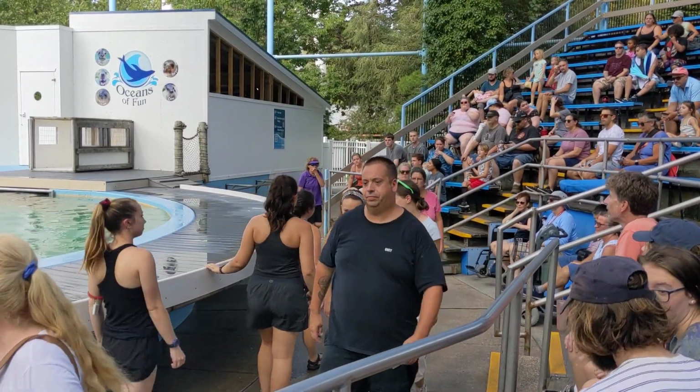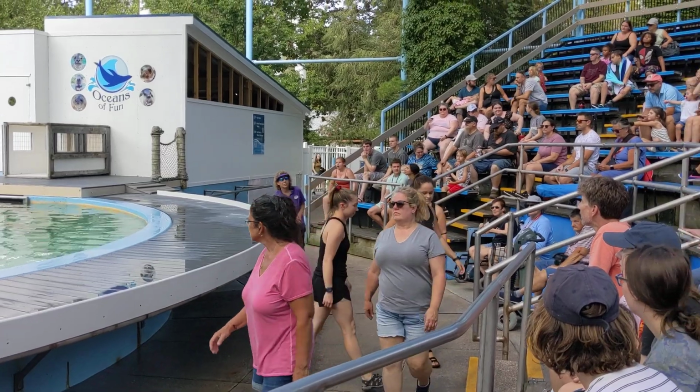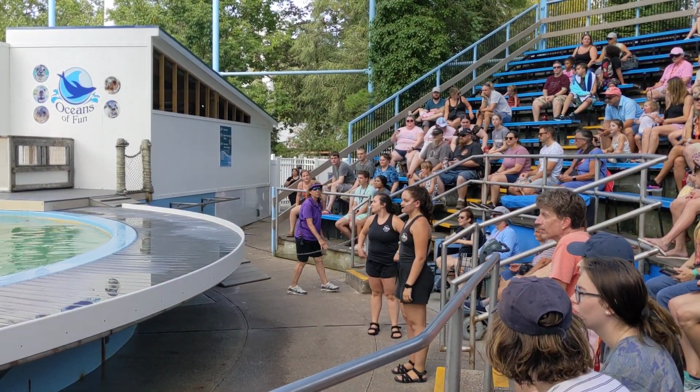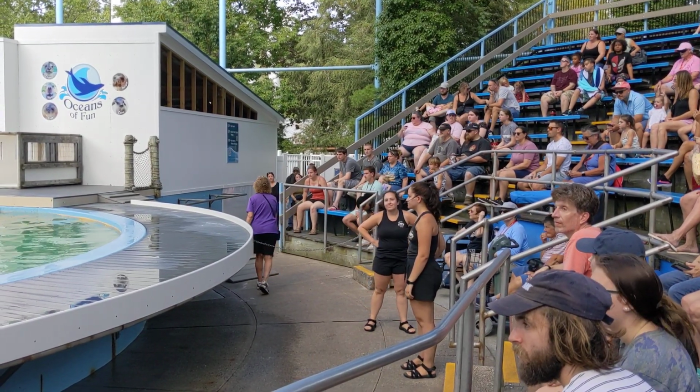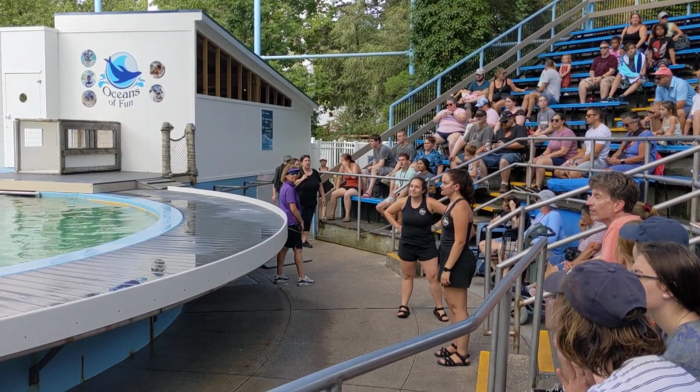Welcome to the Aqua Theater here at Hershey Park. Our show is about to begin in just a few moments. For the safety of the trainers and animals, we ask that you do not walk within the concrete area around the pool while the show is in progress. If you wish to exit after the show has begun, we ask that you walk up the stairs, around, to the fun.